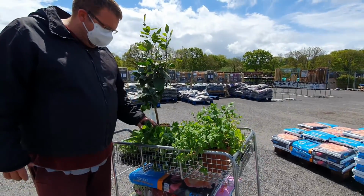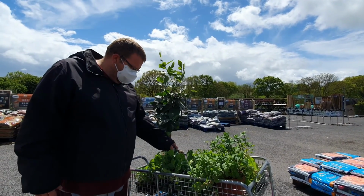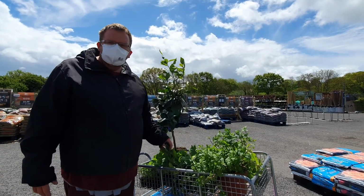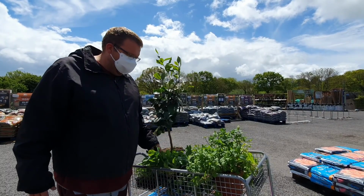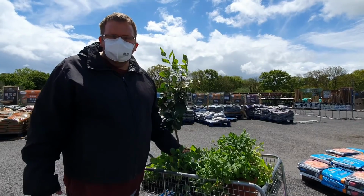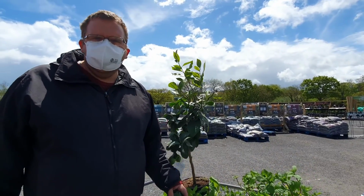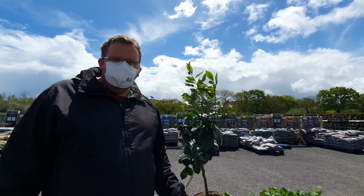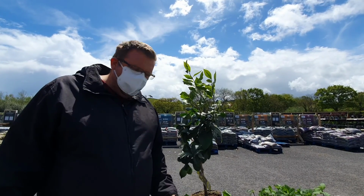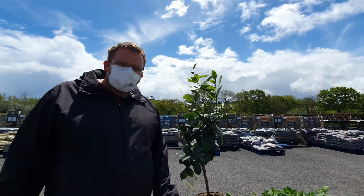We've got some more celery. We've got some sprouts and stuff, which we weren't going to grow originally, but because they're coming to the end of their shelf life and they're £1 a tray, we thought we'll have a go at them. You know, it's £1 for a stick of sprouts in a shop, so I've got probably about 20 sticks here for £1. Yes, we've got to grow them ourselves, but it makes good, healthy, homegrown food, literally on our doorstep.